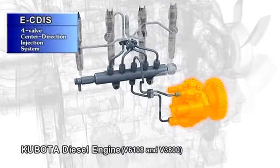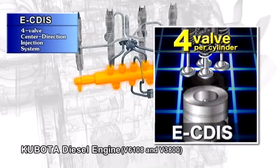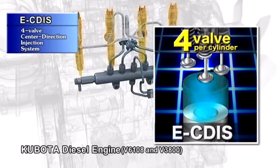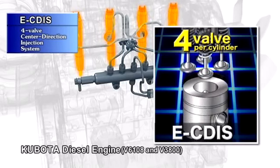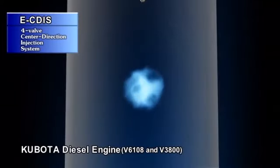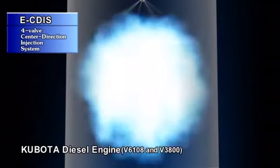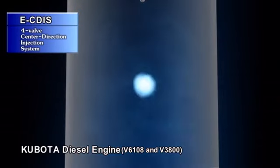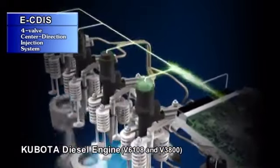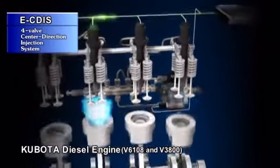A 4-valve electronic center direct injection system with 2 valves each for intake and exhaust provides superior intake and exhaust efficiency, while Kubota precision manufacturing technology ensures exceptional seal performance. The injection nozzles at the center of the cylinder, plus ultra-high pressure injection, produce a superfine mist. And electronically controlled multiple injection, up to 4 injections per cycle, delivers optimum combustion efficiency under any conditions. The result is higher output, lower fuel consumption, and reduced operating noise and vibration.